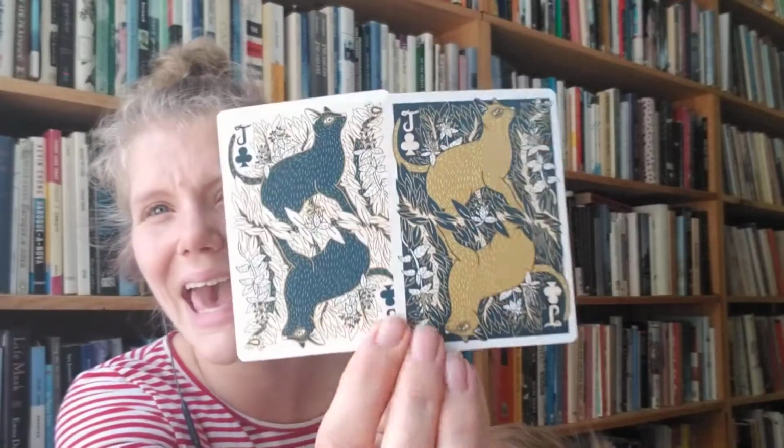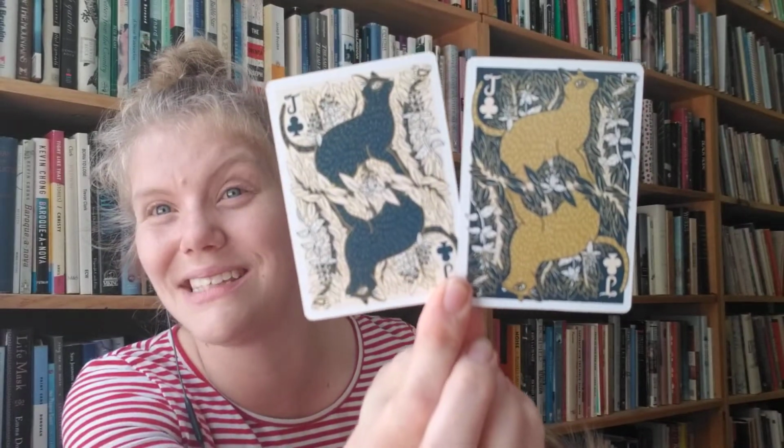The Page of Wands, Knight of Wands. This is the card that I associate with my babies because they're all very fiery little people. But it's cats! Yay! And I also have lots of cats.